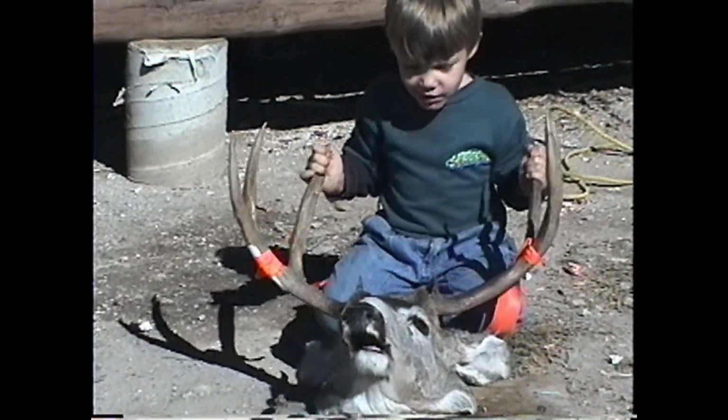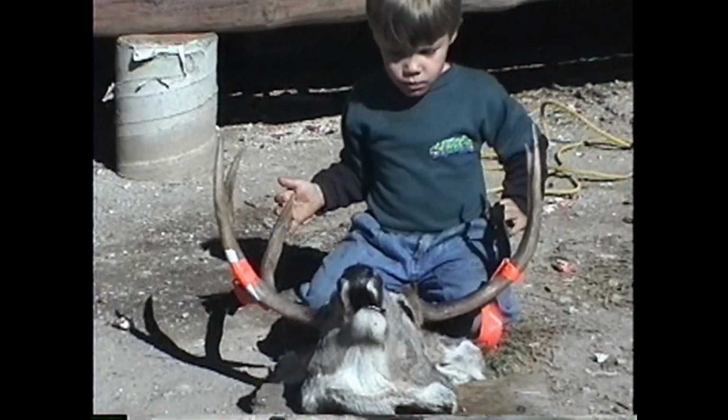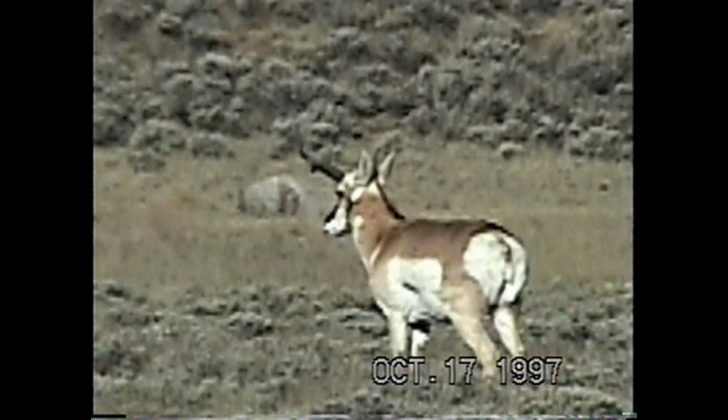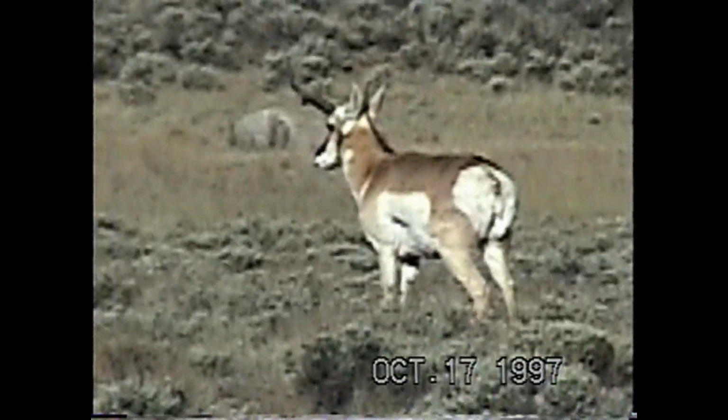Okay. This is up. That's a 3-point. Yeah, that's a pretty big old buck. Look the way those horns go out.